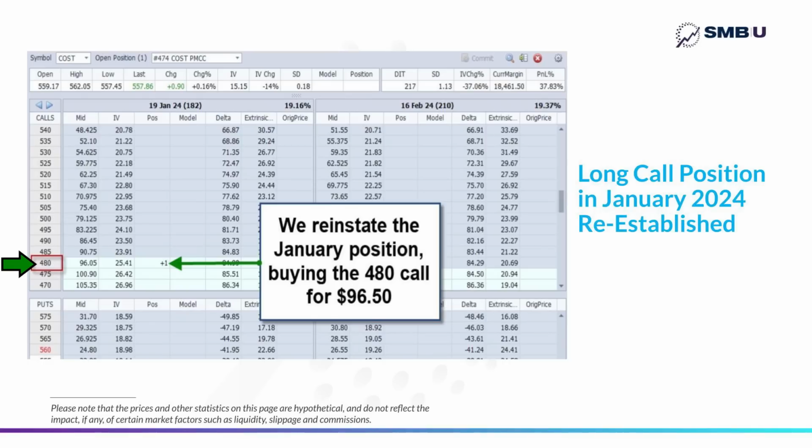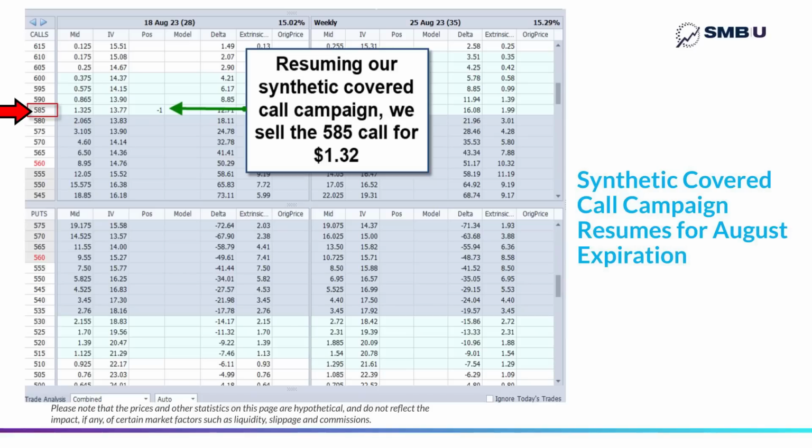And incidentally, this time around, with the price of Costco up so much, the cost of those shares would have been $55,000, which is more than 5 times your starting account size. And at the same time that we do that, we resume the covered call campaign, this time selling against that long 480 call now in January that we just bought. And for August, we sell the 585 call for $1.32.